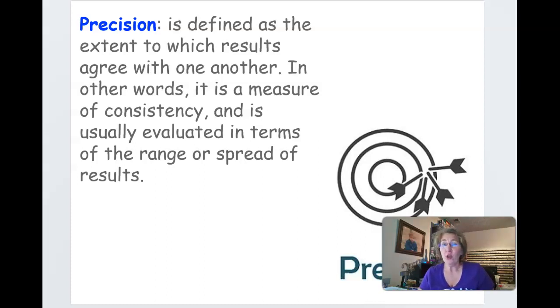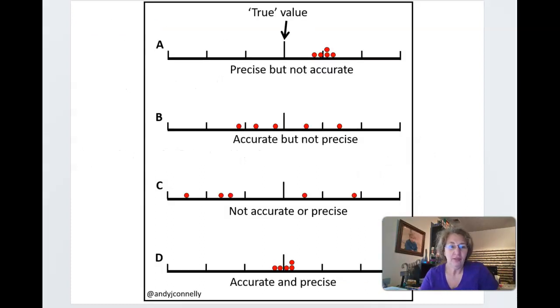We use scientific tools to help us be more accurate and precise, like a ruler, a triple beam balance, a graduated cylinder. So here's some examples that aren't the bullseye example. Usually when you talk about accuracy and precision, you see a bullseye example with the arrows. Here's a number line instead.